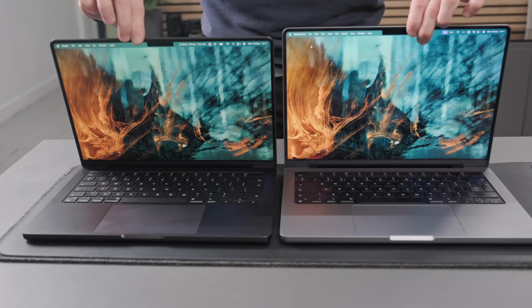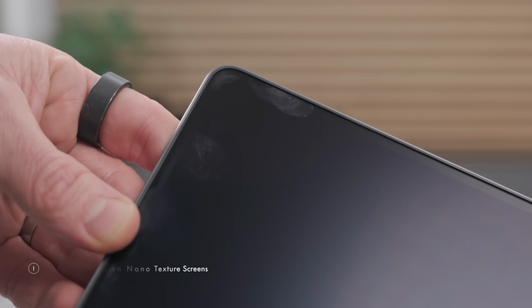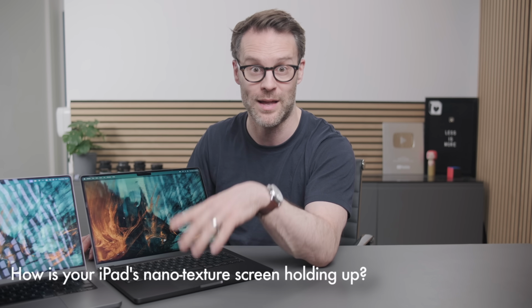So quantum dot display with nano texture and extra brightness. You can notice this if you have a bright space. Let's talk about durability though with that screen. I've used this and there's no real issue with marking or damage to the screen, which was an issue, I think, on some of the old nano textures. It remains to be seen how long it holds up over time. Anyone who's got that nano textured iPad Pro, let us know in the comments how that's standing up.